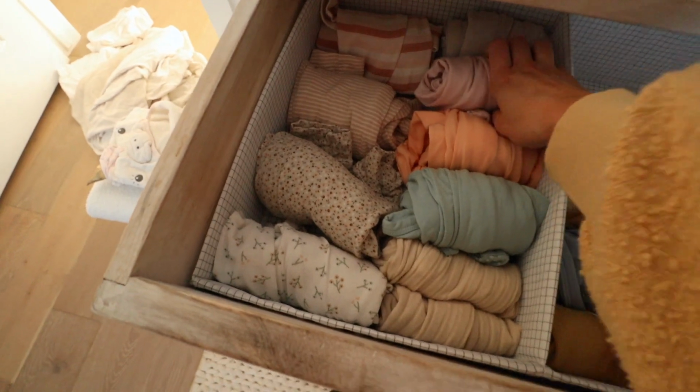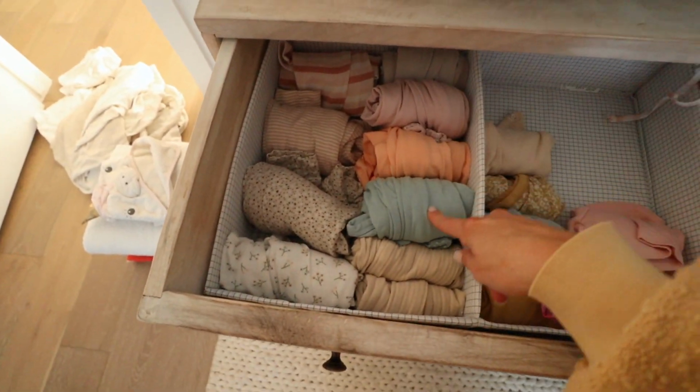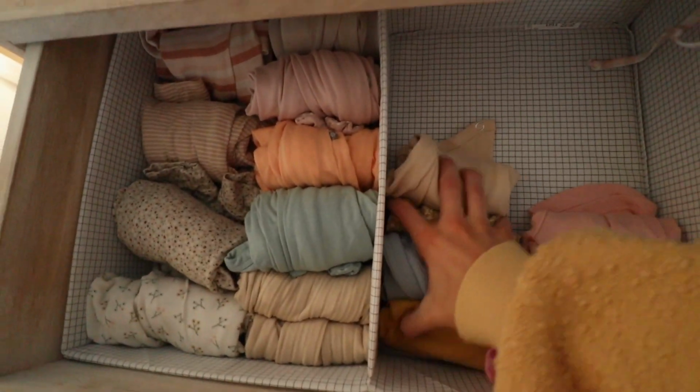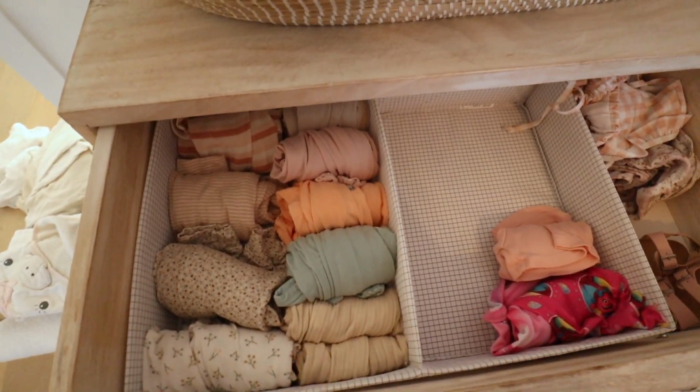I probably won't buy pajamas for quite a while because I think these are 18 months size, and I just got her a few new footed ones for the winter. I can probably put away these, honestly. I think I'm gonna put these away. These are onesies and it's too cold right now. Anyways, she has a little over 10 pairs of pajamas, so that is definitely plenty.